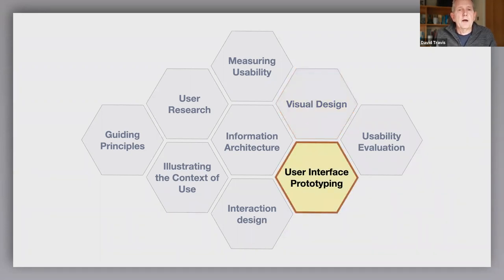The penultimate part of the syllabus is about high and low fidelity user interface prototyping. What the BCS syllabus emphasizes is that a prototype can take many forms, from paper to electronic. And it points out that the purpose of a prototype is really about supporting validated learning by asking and answering design questions.